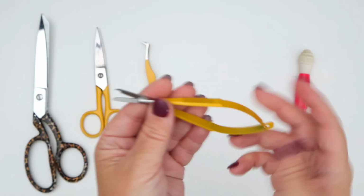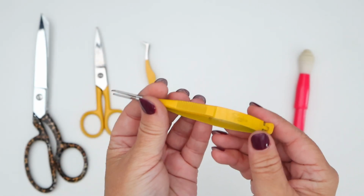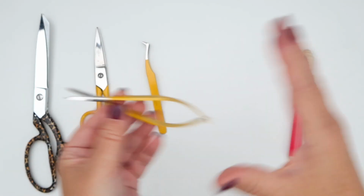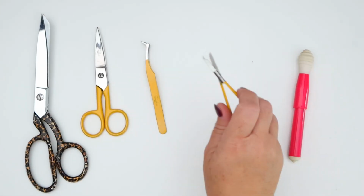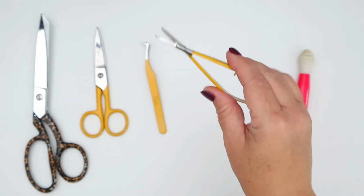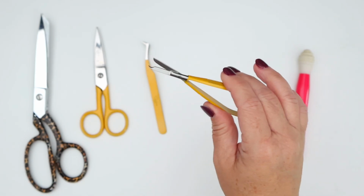The next would be a pair of thread snips. Now these are still part of the Sookie Sews line. These are my favorite for two reasons. One, I can pick them up quickly, and instead of a pair of scissors where I have to put my fingers through the hole, I just close down, and that's what actually does the cutting.